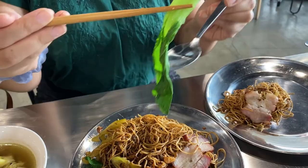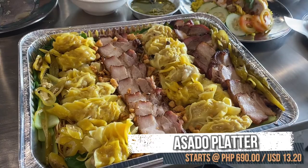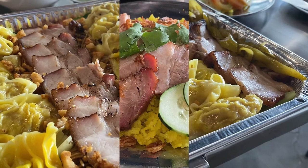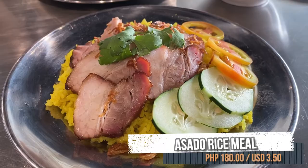You can also order asado or wonton mee platter. If you prefer your asado to be paired with rice, you can also order asado rice meal.